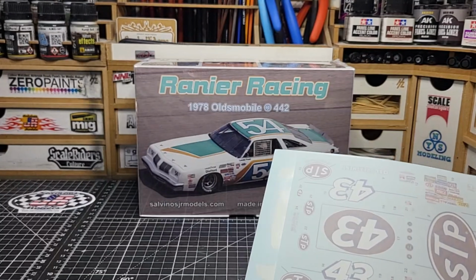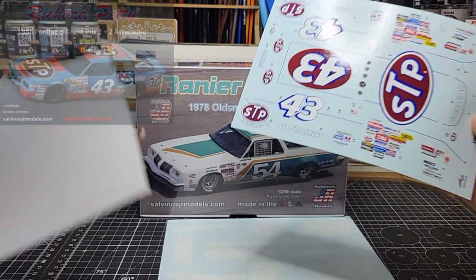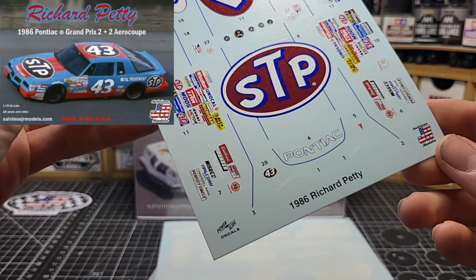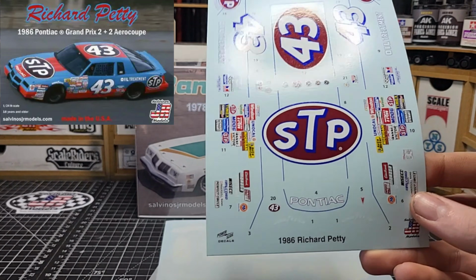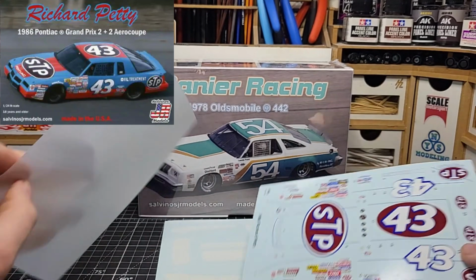Let's go ahead and show you some goodies that we got. So we got that. We got another Richard Petty paint scheme right here. Here it is. This is pretty cool. Richard Petty. Oh, this is the same here. Oh no, this is different. This is 86. This is 85. Okay, so I was gonna say that's pretty cool. They gave me the decal sheet for it. So we got a Richard Petty Grand Prix.